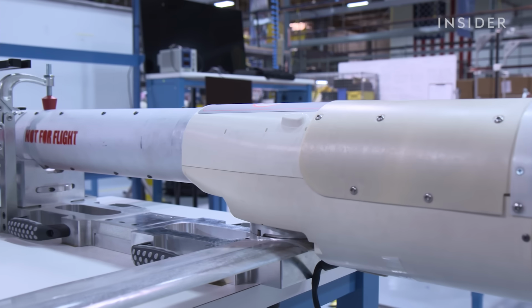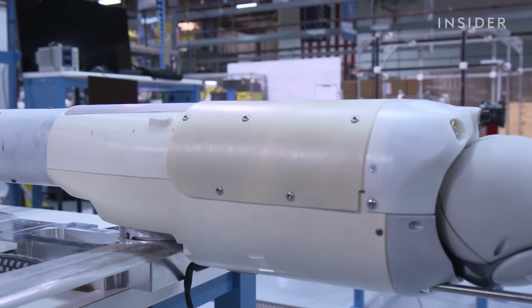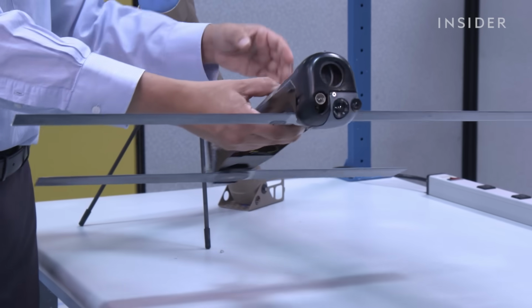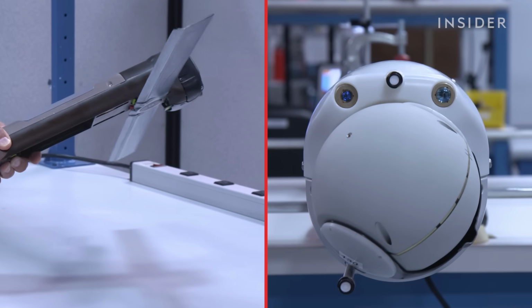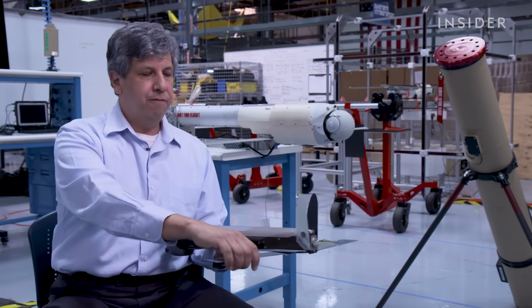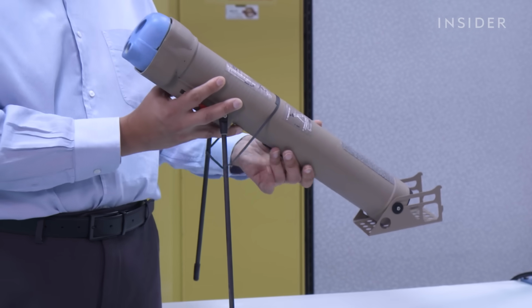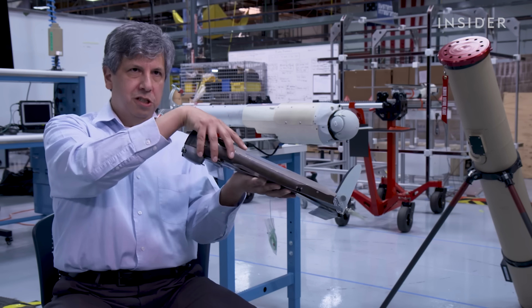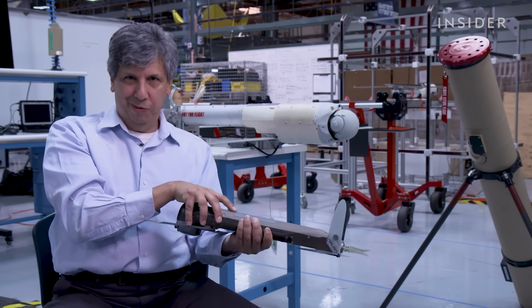loitering munitions program at AeroVironment on the west coast of the US. The company has been producing missiles like this, the Switchblade 300, and this, the Switchblade 600, for over 2 decades. They actually fold up like so and are inside a launch tube that's just a little bit larger than this. It launches the Switchblade out. The wings open up like that, which is why we call it a Switchblade.